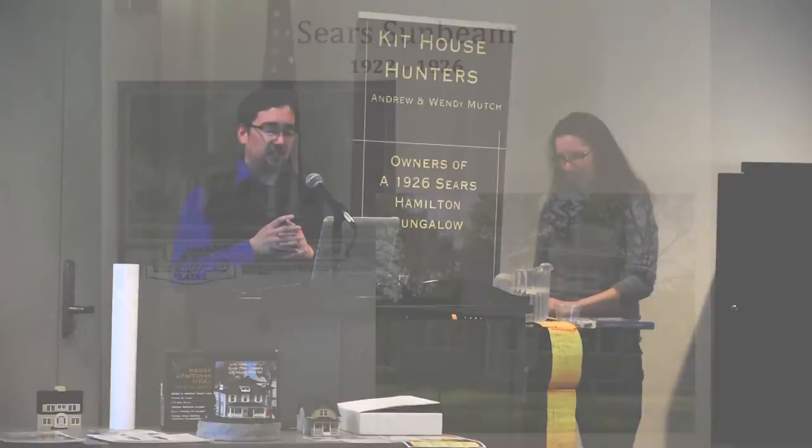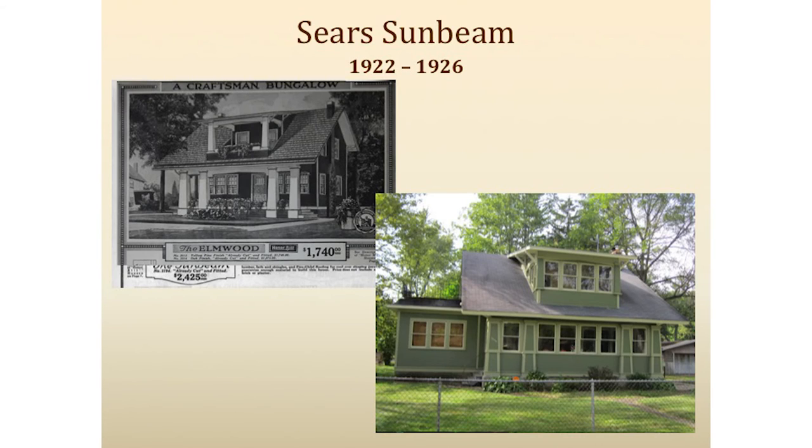So the first house I want to show you is the Sears Sunbeam, which was offered for several years in the 1920s. And the Sunbeam actually was a variation on an earlier model called the Elmwood. And you can see the Sunbeam had an enclosed porch. That was the major change to that house. So the catalog says it has 5 rooms and 1 bath. It sold for, well, at its peak, $27.16. Here, this one says $24.25. So as the years went on, they would get more expensive, of course.